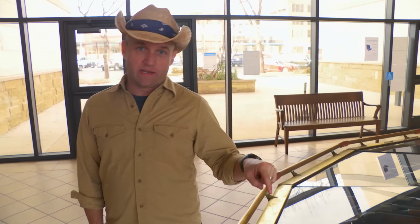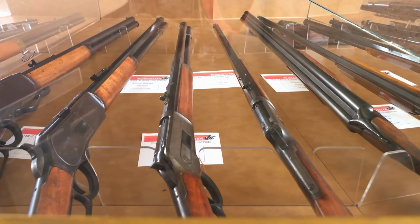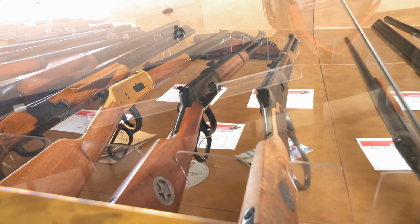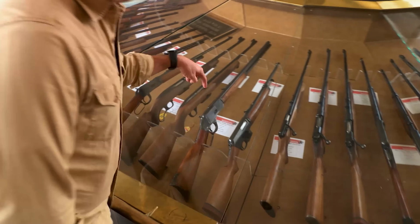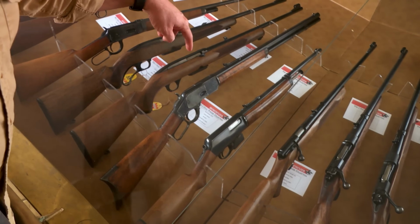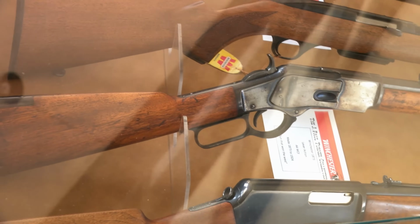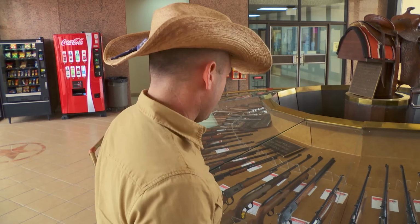When these were donated, J. Paul Turner required that they be taken out and cleaned quite often so that at any moment, any one of these could fire. Man, this is cool. The Winchester 1873 44 lever action rifle, known as the gun that won the West. Pretty cool.